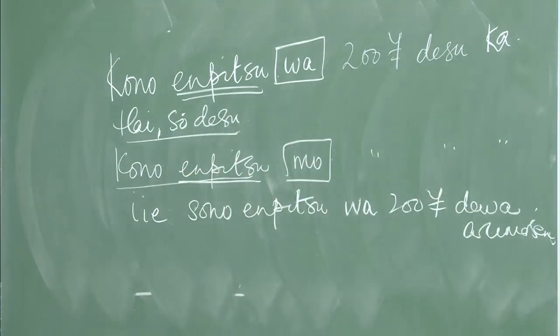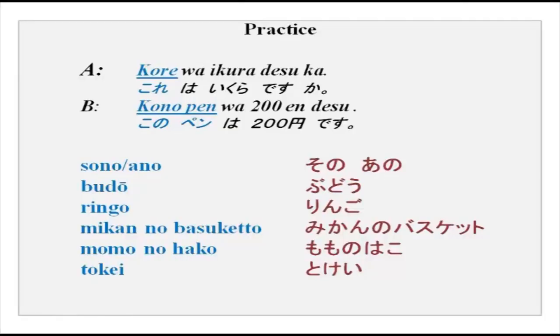And then again, iie, sono enpitsu wa. Now, that enpitsu becomes the subject, and sono enpitsu wa 200 yen dewa arimasen. Now, we have A-san and B-san over here. Kore wa ikura desu ka? Kono pen wa 200 yen desu. So, what you can do now is, you can replace kore with kono, ano, sono and also with names of things. Budo which is grapes, ringo which is apple, mikan no basketto, momo no hako, momo is peach and hako is box, tokei is watch. So you can also replace all of this with these words given over here. If you are using the name of the objects, then before that, kono will come. If you are just pointing at things, then only kore will suffice.